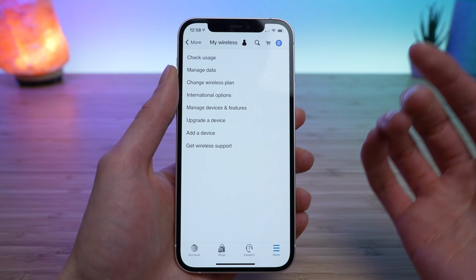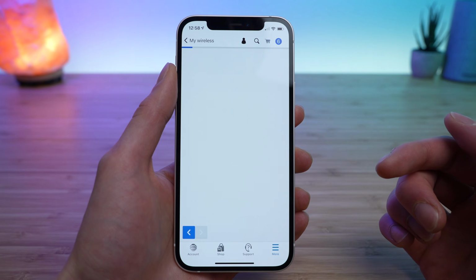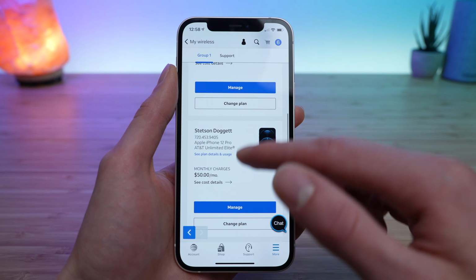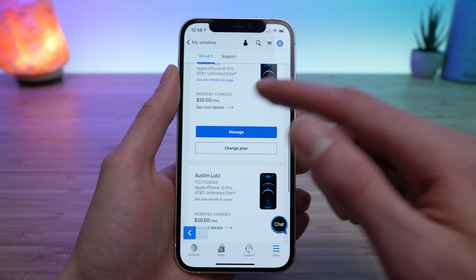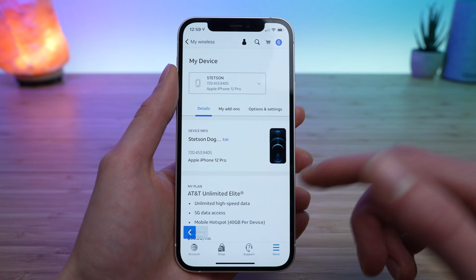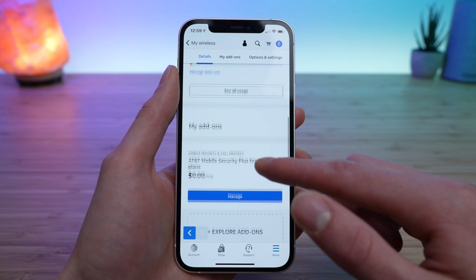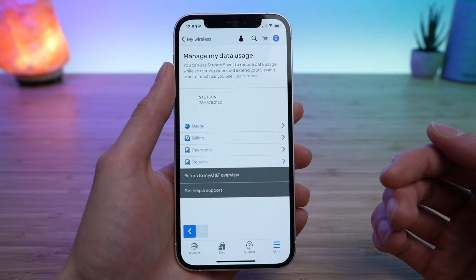And finally, in order to actually view your plans and manage them, you go to Change Wireless Plan. Not the title you would have thought of, but this brings us to that very helpful overview page where you can finally see all of your active lines, and you can manage the data usage and settings for each particular line. Let's dive into an unlimited elite line here. I'll tap manage, and this will bring us to, again, this really nice page with more information about the specific plan and how much data I've used. Here you can change your plan, see plan details, and of course you can manage data usage. And this would bring you to the page where you can turn off Stream Saver.